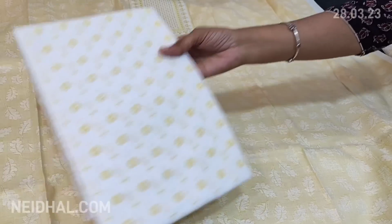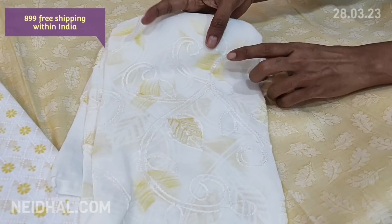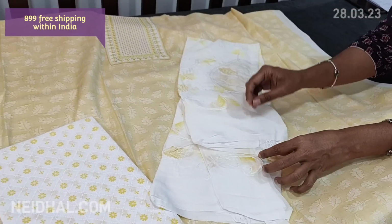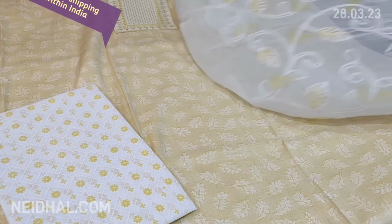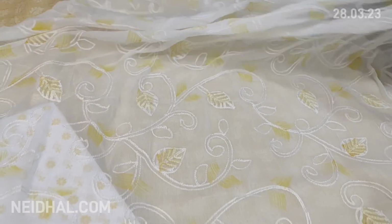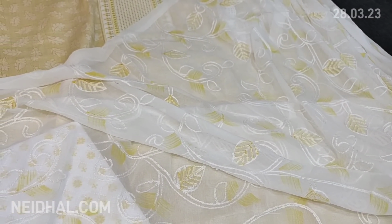We have printed cotton bottom for this and dupatta. It's a chiffon dupatta which has all over embroidery and brush paint concept is done all over with lace tapings. Beautiful color combination, pastel yellow with white. So this is the dupatta for this. The cost of this complete set is 899.